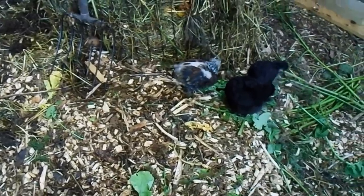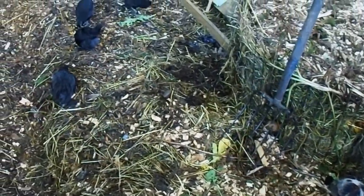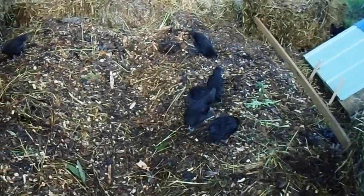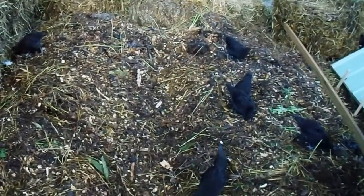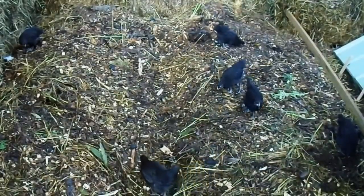I'm definitely going to document this as we go along. Haven't seen any health issues or any slowing down of body growth. In the weeks since they've been out here, they've grown dramatically. Tons of bright-eyed, shiny, feathered, fast-moving birds here, no sluggishness, so I think their needs are really being met.